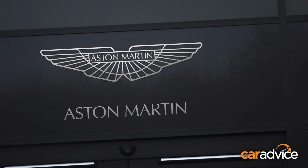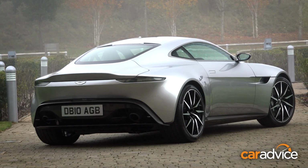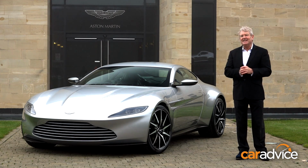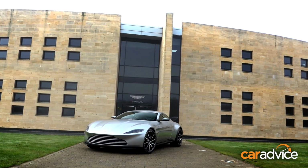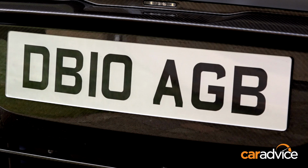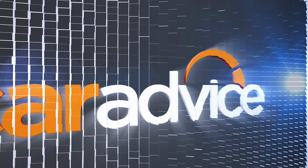When it comes to bucket lists, driving James Bond's latest MI6 company car from the latest Bond movie Spectre pretty much trumps the lot. This, my fellow Bond fans, is the Aston Martin DB10, and there will only ever be 10 of these examples in the entire world, including number 10, which we're going to drive.